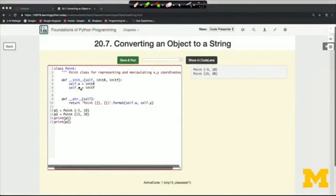Welcome back. So suppose we have our Point class from before, and we have a constructor, __init__, and __str__ to represent how we represent any instance as a string. Now, suppose that we have two points as well, point 1 at negative 5 and 10, and point 2 at 15 and 20. So suppose that we wanted the ability to add points together.